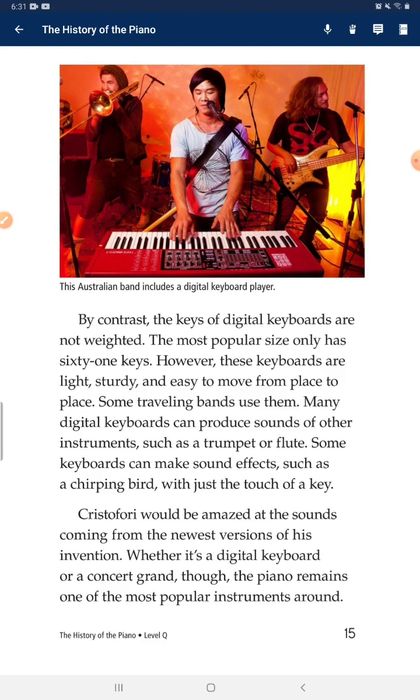Many digital keyboards can produce sounds of other instruments, such as a trumpet or flute. Some keyboards can make sound effects, such as a chirping bird, with just a touch of a key. Cristofori will be amazed at the sounds coming from the newest versions of his invention. Whether it's a digital keyboard or a concert grand, though, the piano remains one of the most popular instruments around.